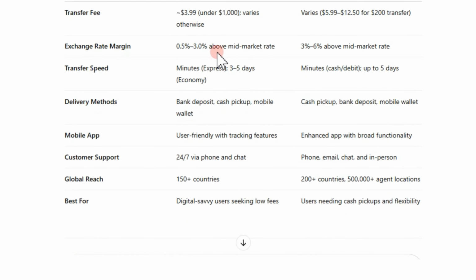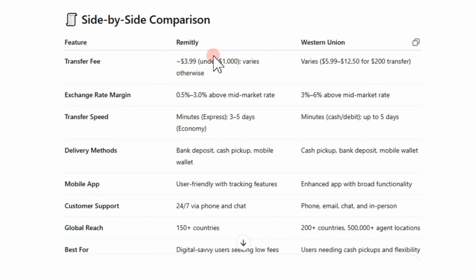Now let's move on to the side-by-side comparison. So the feature is Remitly versus Western Union. For transfer fee, as you can see, there is $3.99 under $1,000, varies otherwise. For Western Union, it varies from $5.99 to $12.50 for a $200 transfer, which is of course bigger than Remitly. Exchange rate margin: 0.5% to 3.0% above the mid-market rate, and 3% to 6% above the mid-market rate, which is, of course, bigger than Remitly.